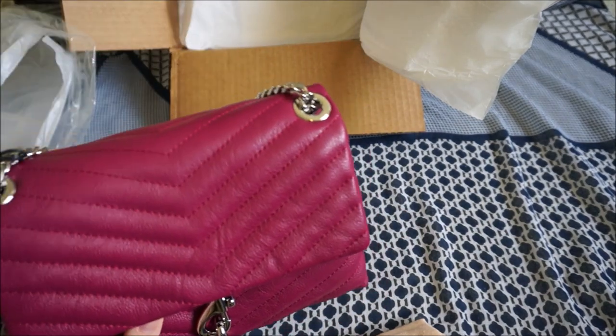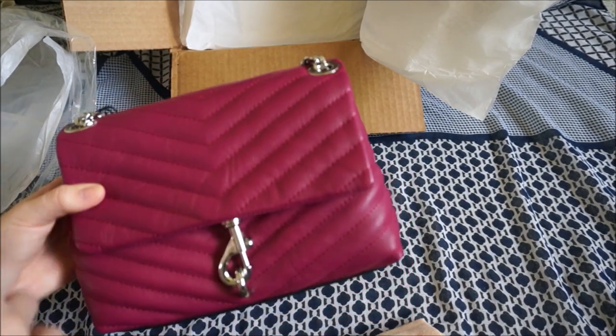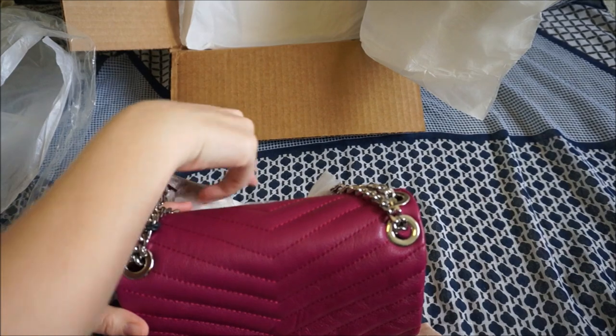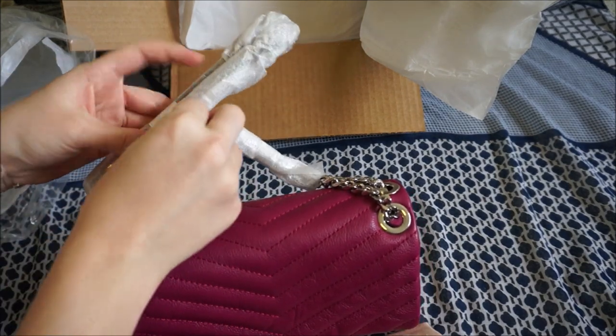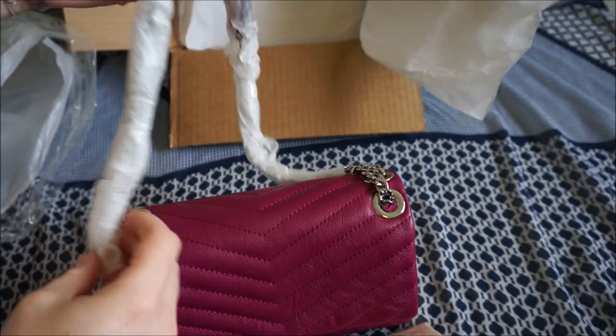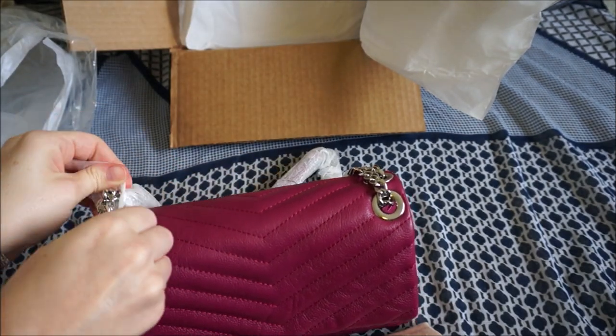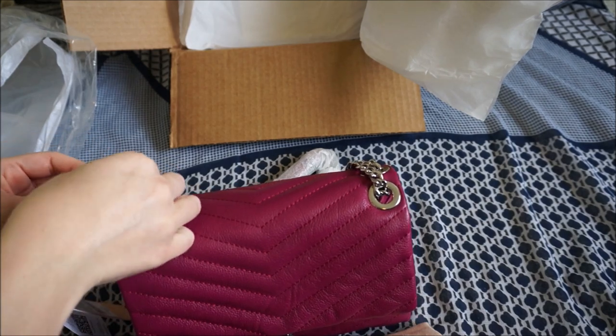When you order from Rebecca Minkoff online, if you're in Australia as well, pay through Border Free, and they collected the GST for me, so I didn't have to worry about that, which is really nice. So yeah, Australia Post just delivered it, nothing extra to pay, which is lovely. I'm loving this bag. I'll need to show you what it looks like on as well.